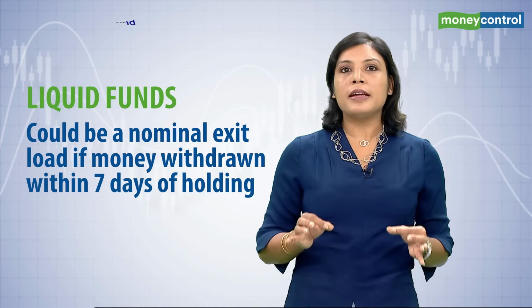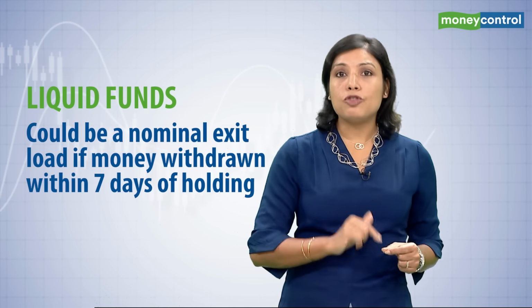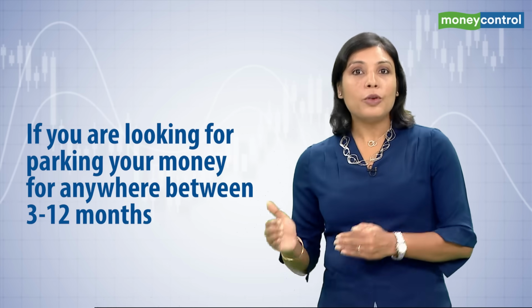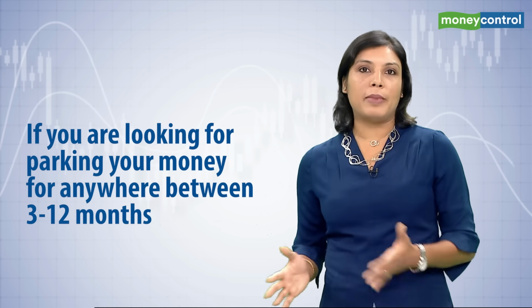You should be aware that there could be a nominal exit load if the money is withdrawn before 7 days of holding. Lastly, there are money market funds. If you are looking for parking your money for anywhere between say 3 to 12 months.